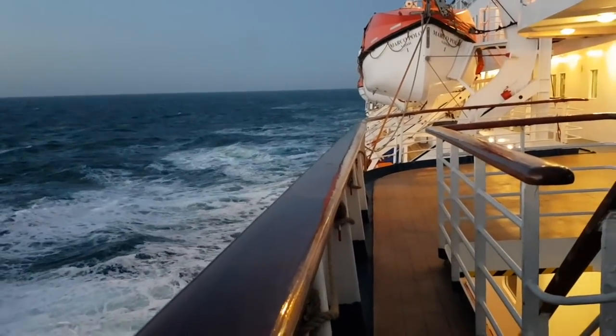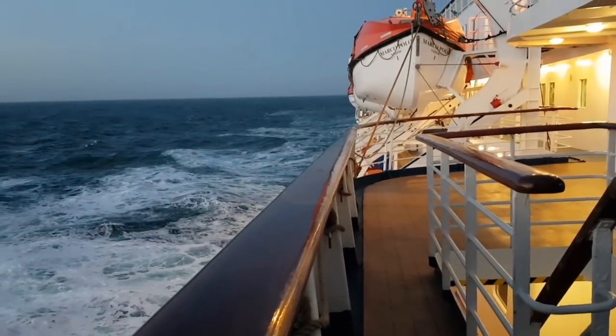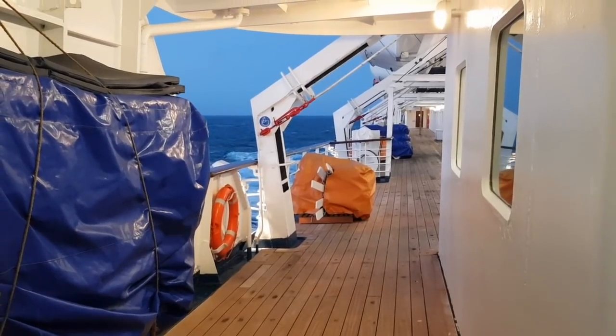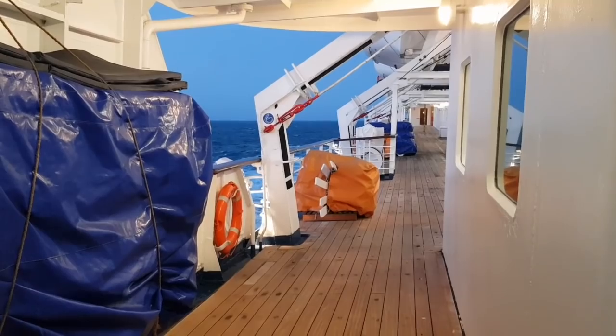If you wanted more sea views, the promenade decks run both sides of the ship and they're lovely and old-fashioned and wooden, which is very rare these days. And rather conveniently, it leads right to our room.